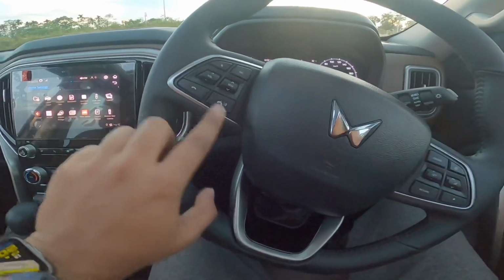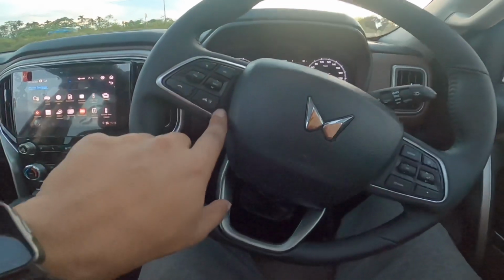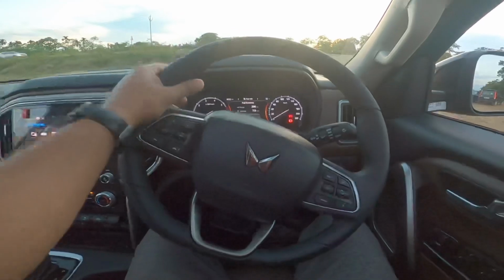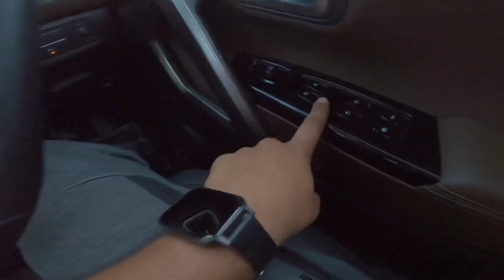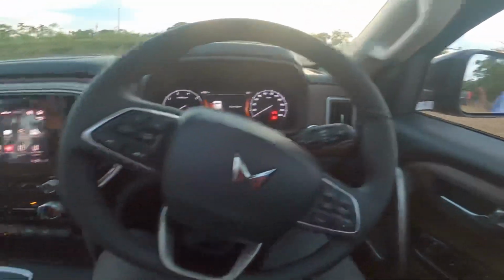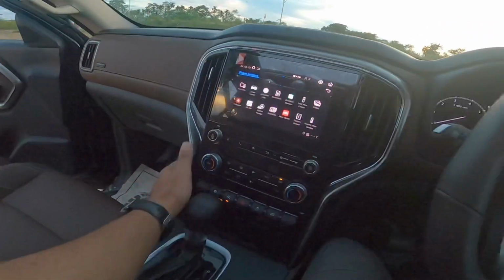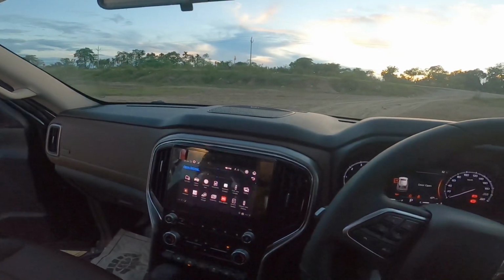You can see it doesn't have that gloss black finish as it had on the XUV, so a bit of cost cutting right there. And there's a flat bottom steering here, just to give that extra bit of a sporty feel. This is entirely piano black. I hope you are able to see. These are brushed aluminum here, and the cabin looks nice. This is entirely gloss black here with brushed aluminum inserts over here, makes it look quite premium.